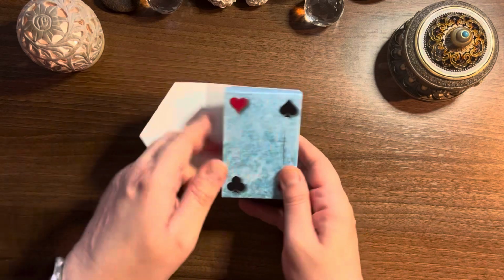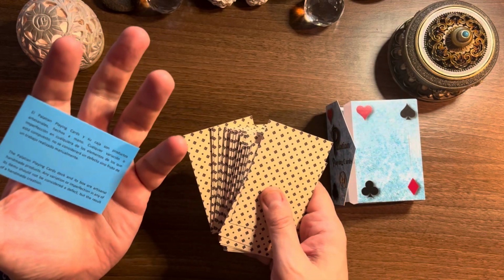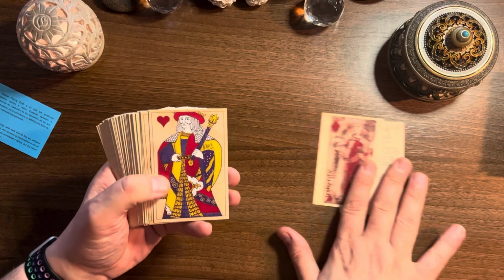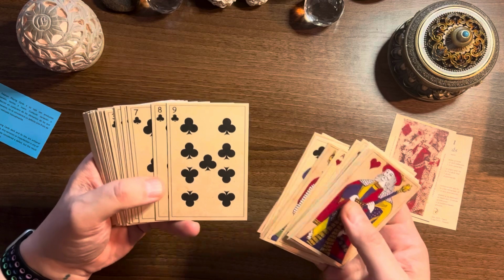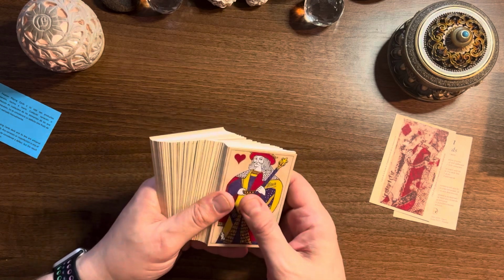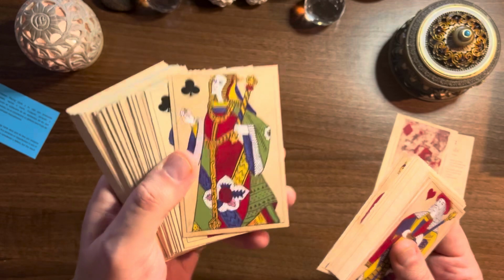So let's just have a quick look as we go through. Love the backs. This is like Marseille card backs. I've got a little thing here, we'll have a look at it in a minute. Oh, and a nice title card. We'll take a look at those in a moment. But yeah, beautiful, aren't they? It says the shapes are rounded so that they are more pleasant to see, both in the numeral cards and accompanying court figures. Look how beautiful that is.